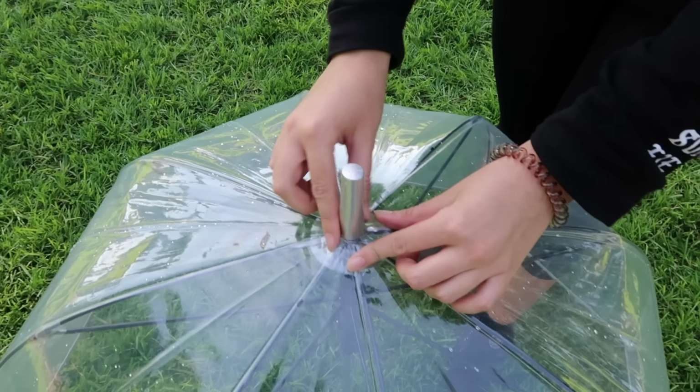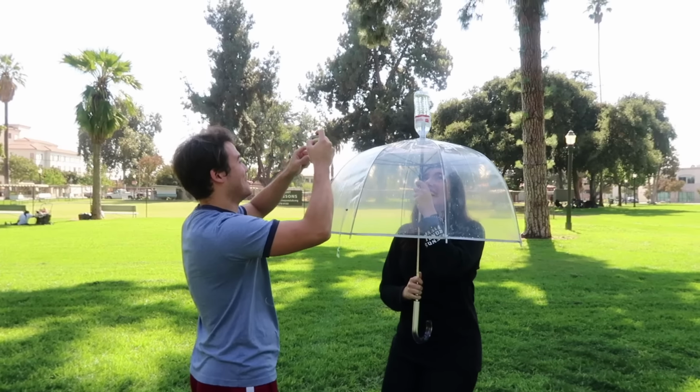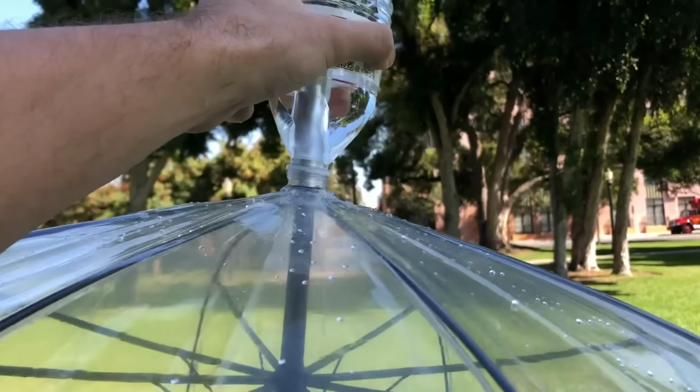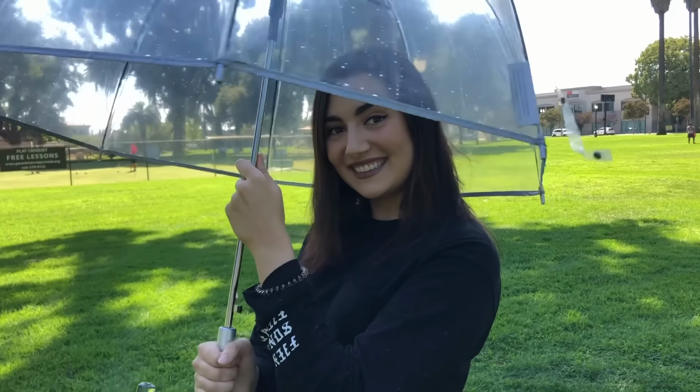So we figured out pretty quickly that the top of our umbrella was pretty much the exact same size as the opening of our water bottle. Is anything coming out? Here, help. The water bottle's full. So Tyler kept having to lift the water bottle up to give me a spurt here and there. Oh, there you go. I'm really wet. Okay. At least we're watering the grass.